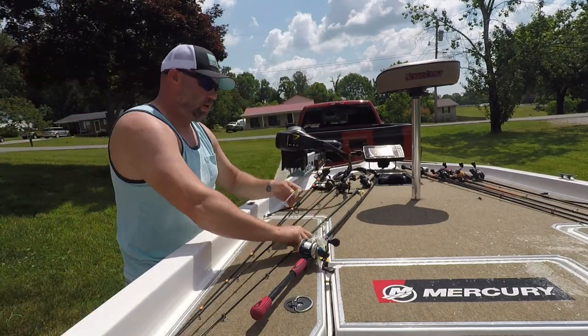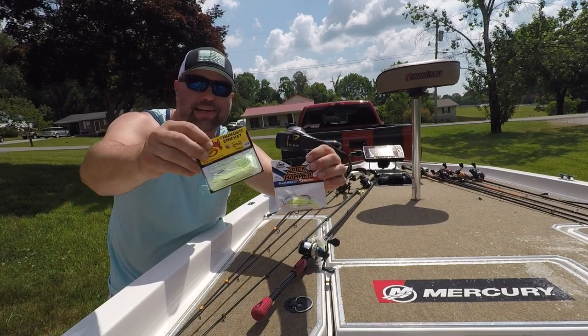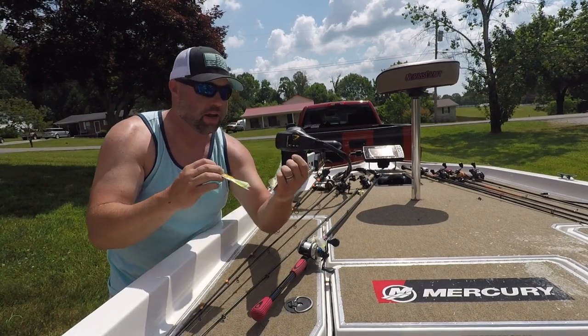But what I tried to do is pick some colors that are close, kind of a white and chartreuse. The only difference is this Thunder Cricket, it's actually got a painted blade, which is a white painted blade, and I really like that, because I think in some colored water it may do really well.